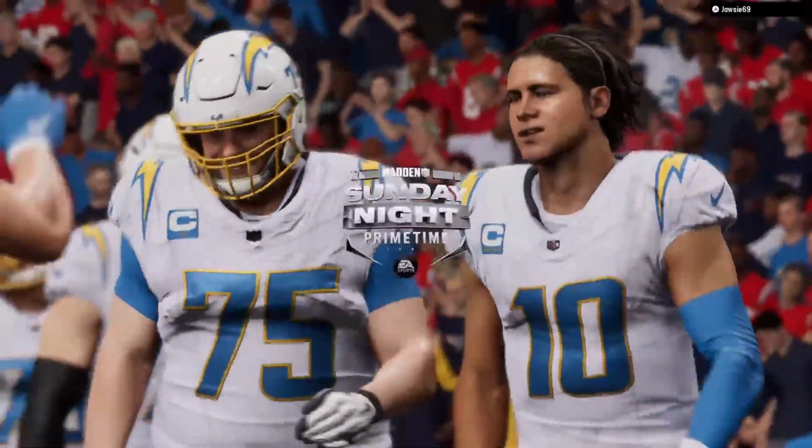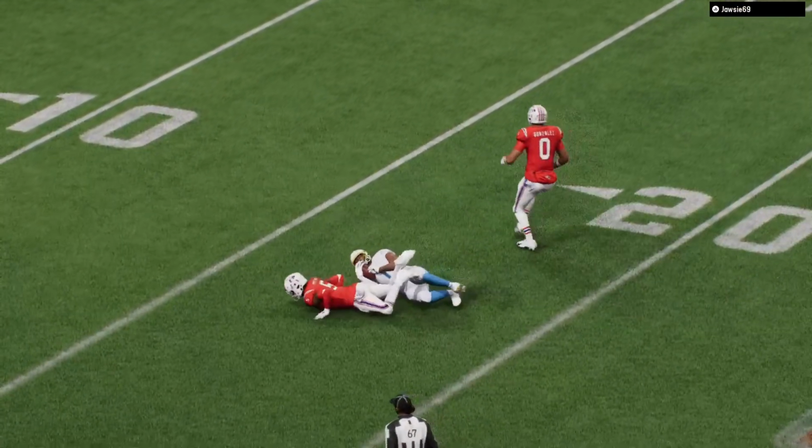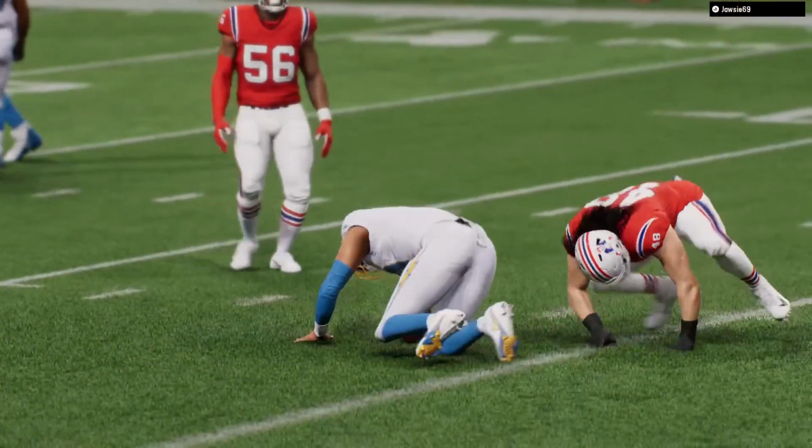This was a game where both offenses were up and down the field, marching the ball at will, matching each other point for point. But in the end, the Chargers got a few more defensive stops than their opponents did. And that was the difference in this one.